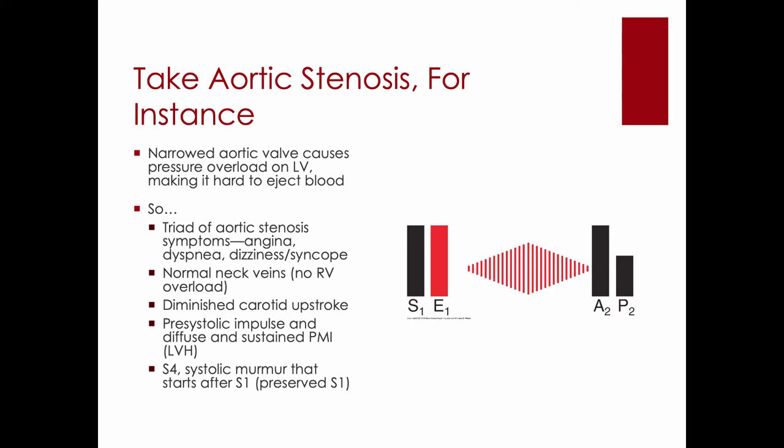But now you can use physical exam findings. Well, I'm going to look at the neck veins. The neck veins are normal because the right side of the heart should be fine, right? This is a left-sided problem. And only very, very, very late in the disease would you expect to notice any right-sided problems. You'll feel the carotid pulse. So up until now, I'm trying to think, do I have coronary disease that's causing dizziness and lightheadedness? Unlikely. That's a weird presentation.